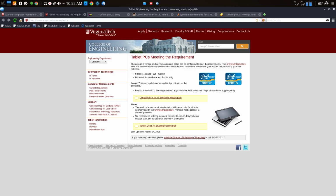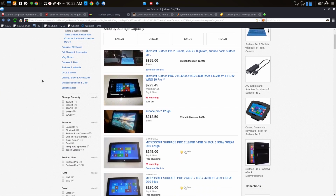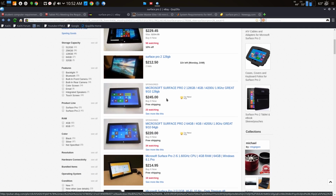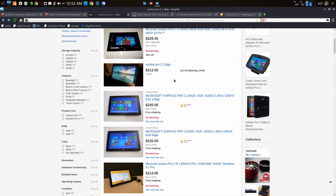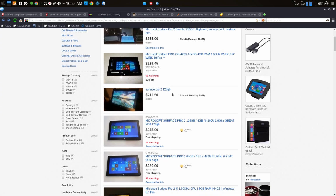And so what we ended up doing was we bought a Surface Pro 2. And it was a used Surface Pro 2. And here's eBay. And you can see a used Surface Pro 2 is $200. Now you want to make sure you have a keyboard cover for it, and a stylus. So the stylus was like $50, and the keyboard cover might be an additional $30.